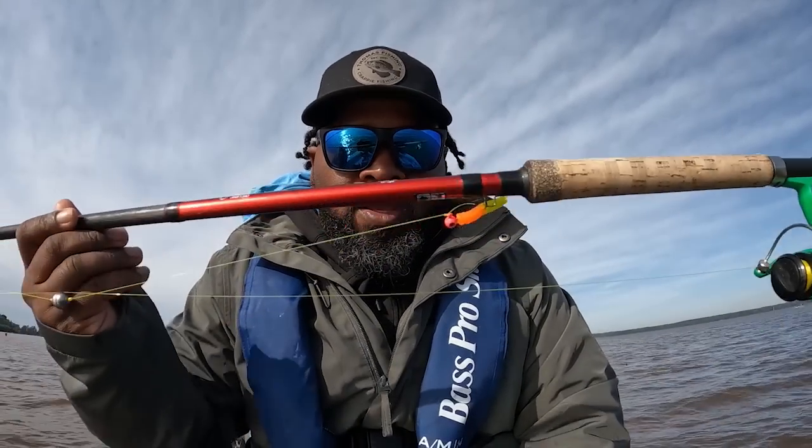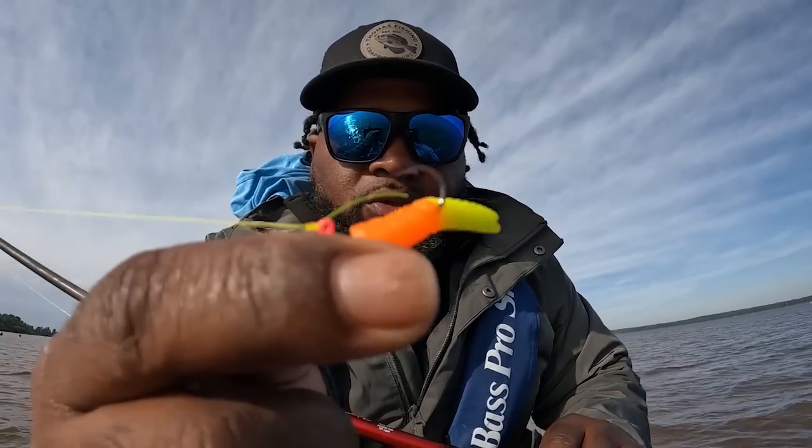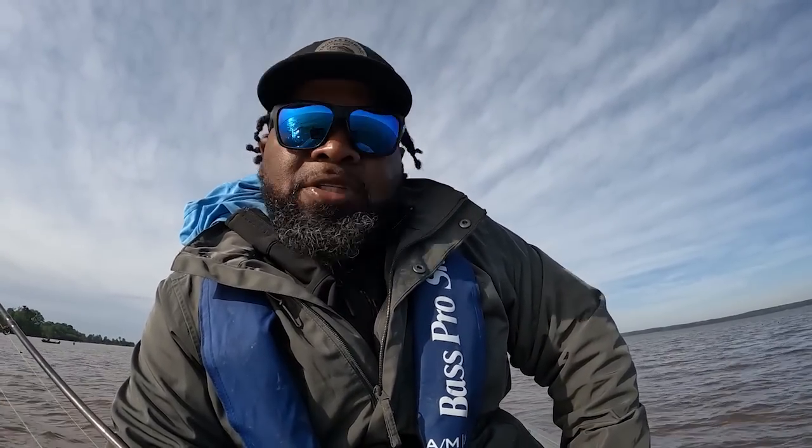What I'm fishing with this morning, I'm fishing with my 13-foot hypersensitive Lucky. I got 10-pound test line. I'm using my orange and chartreuse split tail right now with a 1/16 ounce pink head with a 1/4 ounce lead that I got pegged on here. And we're gonna try to find some of these big females roaming around some of this structure out here and see what we can do.